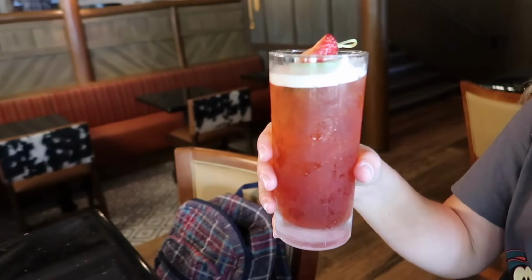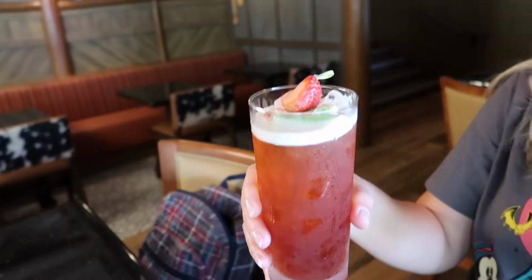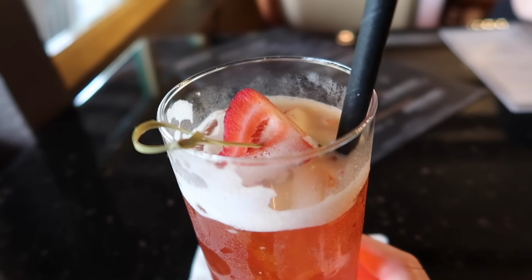Yeah, but my drink is just basically a strawberry lemonade. Very, very tasty. Cheers. I like this has a nice fresh strawberry on top too.